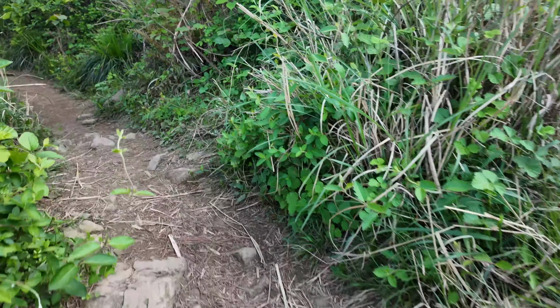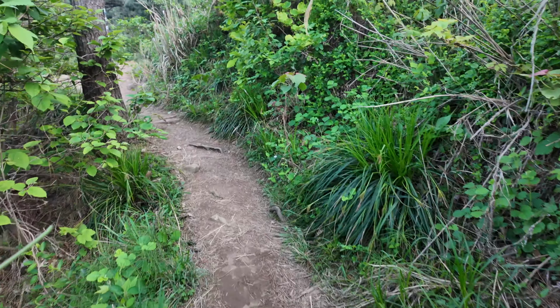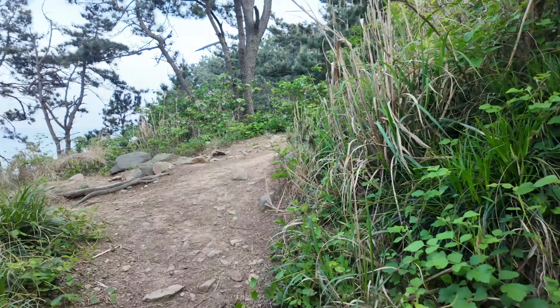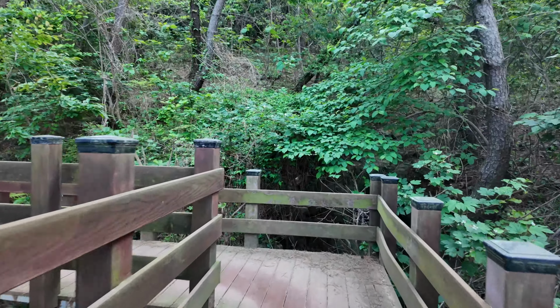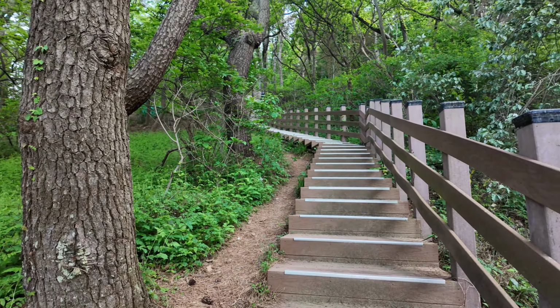Okay, this part of the path is a little more full of vegetation. It's more of a true hiking path, I would say. Yep. What we normally expect when we hear trails. What's the matter? You're looking forward to this. Yep. It's just a quick 3 kilometers left. All uphill.